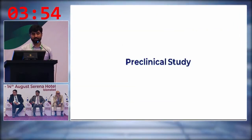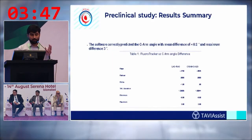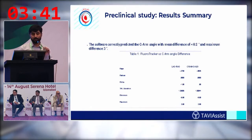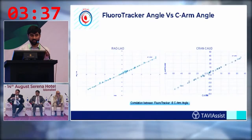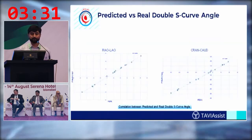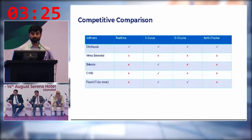So the question is, does it really work? These are very busy slides, but let me quickly tell you here that for the tracking of C-arm position using Fluoro Tracker, the mean angle error was 0.2 degrees. And for the generation of S-curve and double S-curve and tracking it, the error was again less than 1 degree. So it very precisely generated and tracked the S-curve.